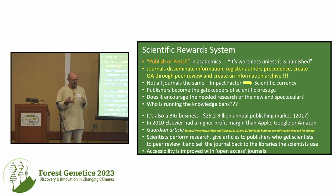So what is the current system? Scientists perform research, they give articles to publishers who get scientists to do the QA, the peer review, and sell it back to the libraries for scientists to use. Certainly we have these open access journals, but the costs are moving from the libraries back to the scientists who have to pay to get their research published.